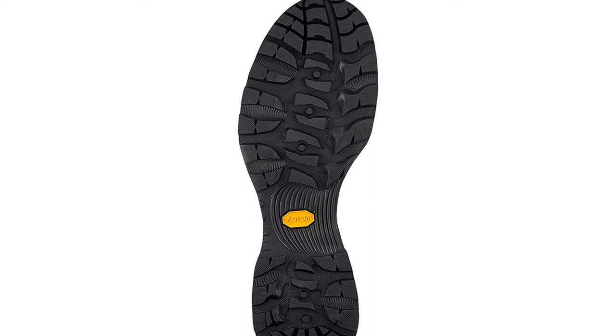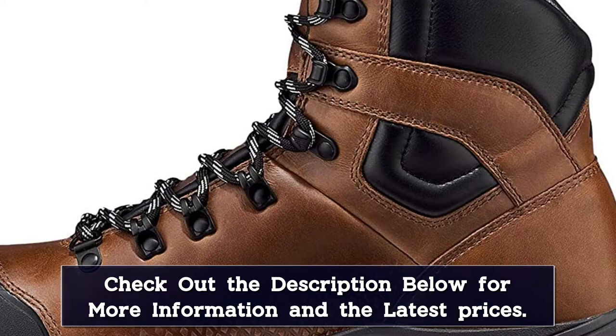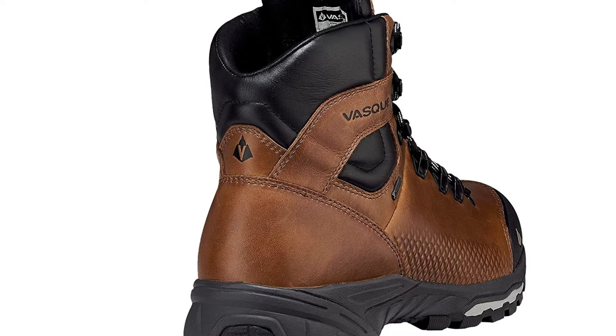Like many other traditional boots, the St. Elias are a little stiff at first. But once they loosen up, you'll have a stable, adventure-ready boot with great traction. After some breaking in, you'll have a bomb-proof, high-quality boot that will look great, feel comfy, and perform well for years to come.